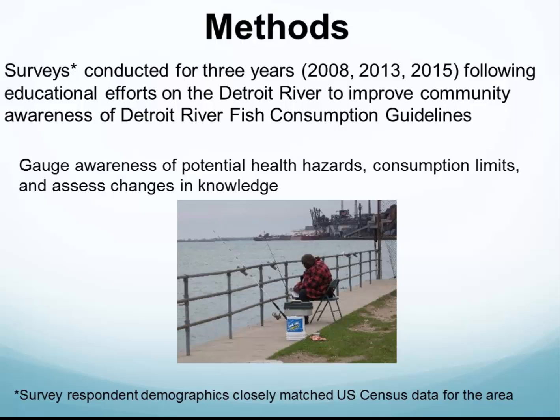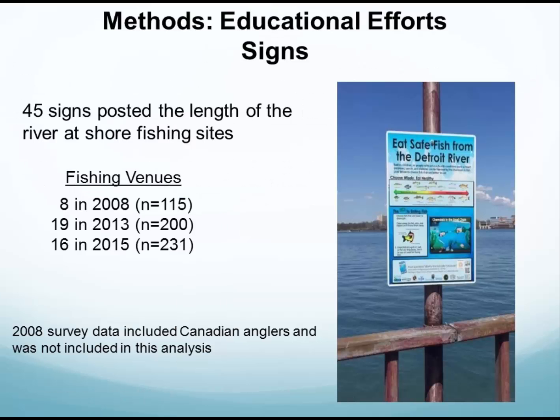time. Again, in 2008, that initial year, some of the sites were actually done on the Canadian shoreline, but it was a U.S. funding source and they have not supported us going back to Canada. So as a result, we have not included any of the 2008 data. I just wanted to illustrate that we do have 3 years of data at this point that could be looked at, but we excluded it.